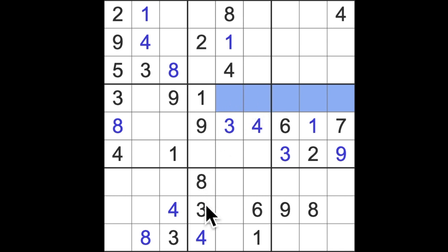Blocking across here. I'm not playing this very methodically today. It's very higgledy-piggledy, my apologies. But sometimes I'm in a higgledy-piggledy kind of mood.